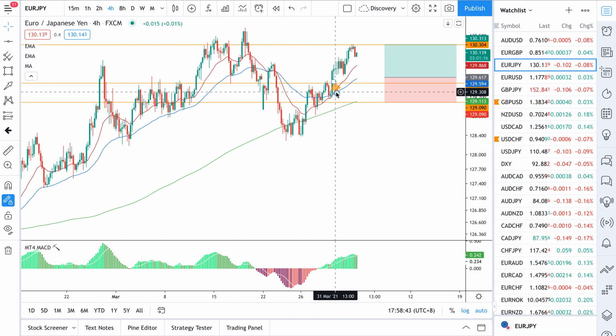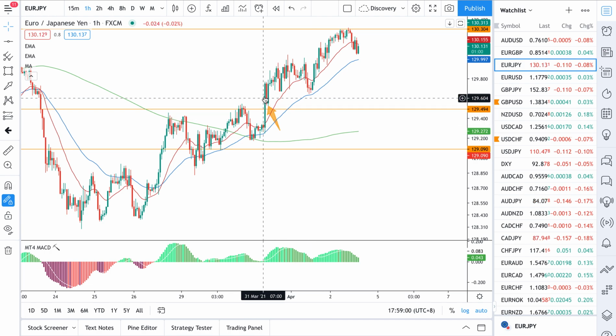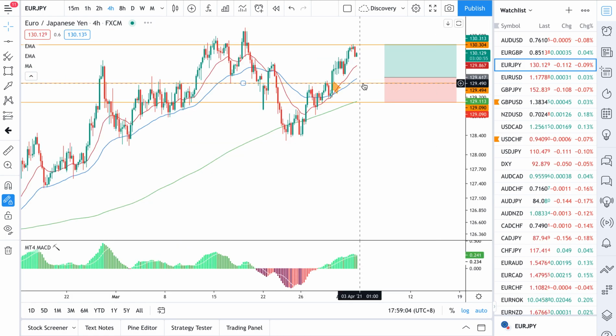So when the resistance broke over here and the candle closed, that's when I placed a pending order to long the trade. So where exactly did I place the pending order? It was this red candle over here at the price of 129.6, with a stop loss under the previous swing, which is over here, and the take profit all the way up here.